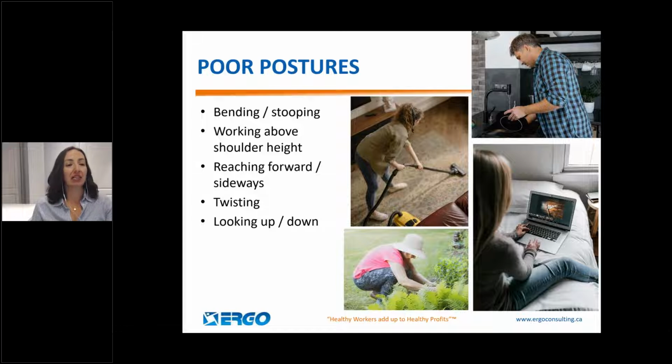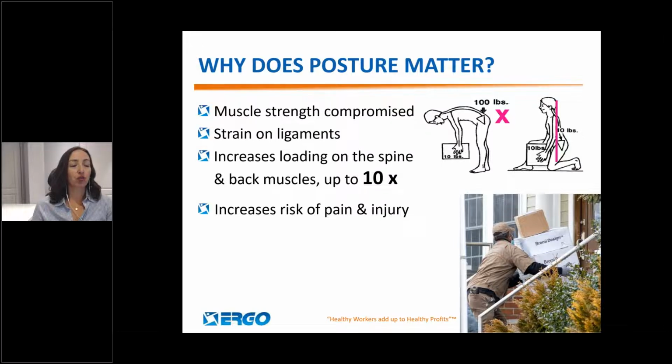So what is it about these postures that are problematic for us? Well, first and foremost, these are postures where the muscle strength is compromised. These are postures where our muscles cannot function at their optimal levels. They don't generate force well. So if you twist your back, muscles can't fire the way they should, and you're physically not as strong as you might have been in a more straight and square posture. The second is that in some of these postures, we start to strain the ligaments.